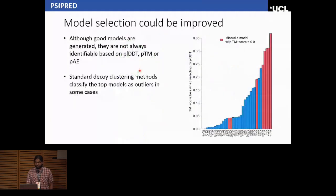Model selection is a problem with this protocol. As I said, these models are not generated very frequently, and very annoyingly, they're not always identifiable based on PLDDT, PTM, or PAE. So what I've got here on the right is the TM score loss when selecting by PLDDT. So how much of a TM score improvement do you miss out on if you select your best model based on the highest PLDDT in that set? And I've marked in red here some targets where that missed model had a TM score greater than 0.9. So this is like an almost perfect prediction.